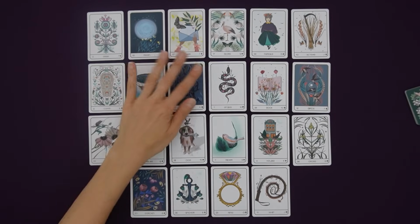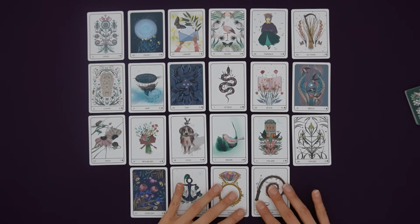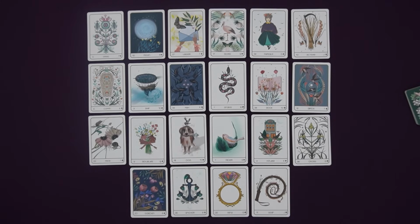Now, looking at the earlier cards here at the top, we have the tree, moon, and letter. I think you're waiting on some news. You're waiting on an invitation or a proposal, and this is probably what's going to enable you to make a change. So once you get that, once you get the approval, the feedback, the invitation, or the offer, you'll be able to move away from your current circumstance, from your current situation.